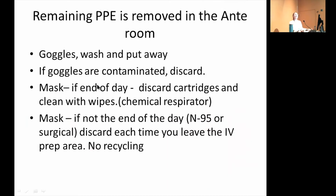So then in that first part of the ante room where you've now stepped, you're going to remove a portion of your personal protective equipment. Goggles are next. If you have finished for the day, you're going to wash the goggles and put them away. If the goggles are contaminated, don't wash them, just toss them and get a new pair the next day. Then after that, you're going to remove your mask.